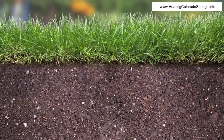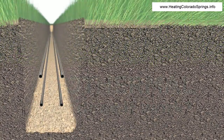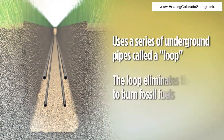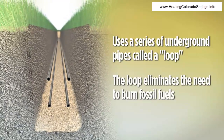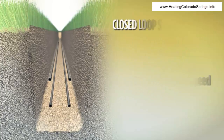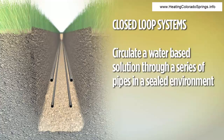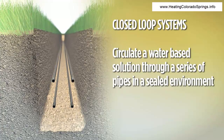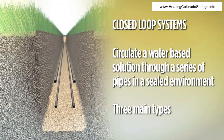Now that you know the benefits of using the Earth, let's look at how it's accomplished. A geothermal system uses a series of underground pipes called a loop. The Earth loop eliminates the need for fossil fuels. It's the heart of a geothermal system and its biggest advantage over ordinary heating and cooling technologies. Closed-loop systems circulate a water-based solution through a collection of small-diameter, high-density polyethylene underground pipes. There are three main types of closed-loop systems.